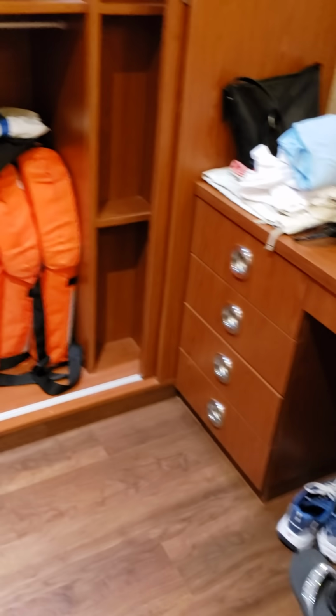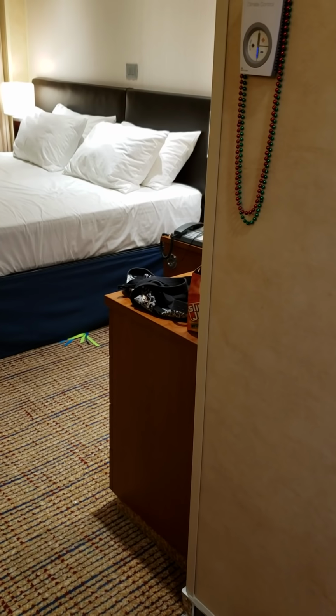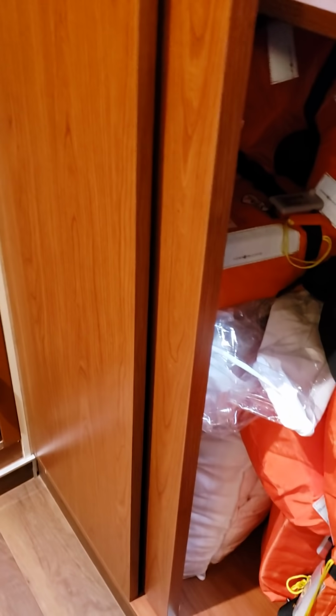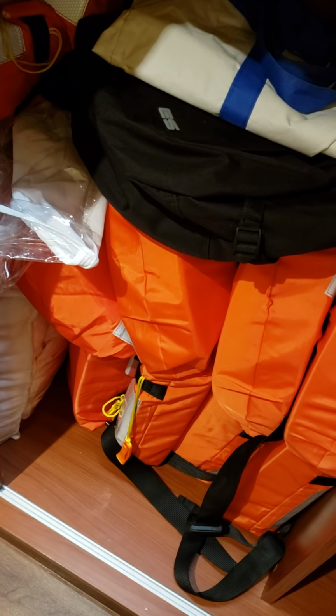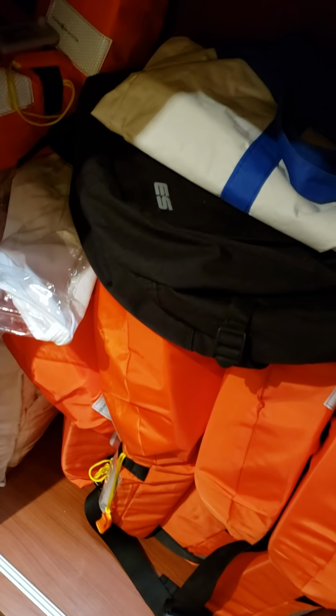Don't worry about it. But anyway, like I said, there's 5 life vests in here, and it's sold as just a cabin as far as I know, just for 2. And there's extra bedding, which, if this stuff wasn't in here, or you could maybe move it somewhere else, you could actually put your luggage in here.